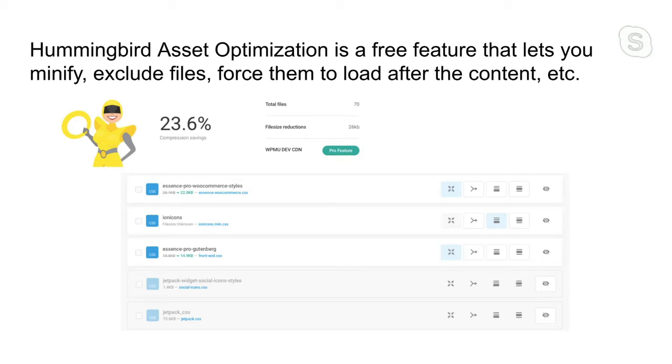In this screenshot, it's just a small sample of the files on that personal site I mentioned. Here I have minified 2 theme files. I have moved an icon style sheet to load in the footer, because that icon style sheet is only loading one tiny icon in a search bar, and I don't care if that loads after the content. And I'm completely excluding 2 Jetpack style sheets that I don't need, because I have Jetpack installed and activated, and I'm only using it for widget visibility. Those 2 style sheets have nothing to do with widget visibility, so I do not want them loaded on my page. I've found this tool very helpful.